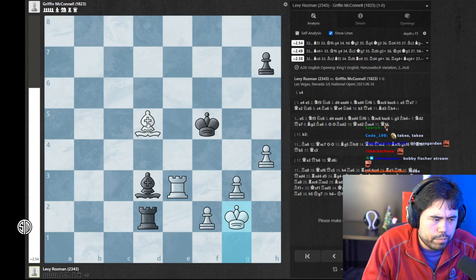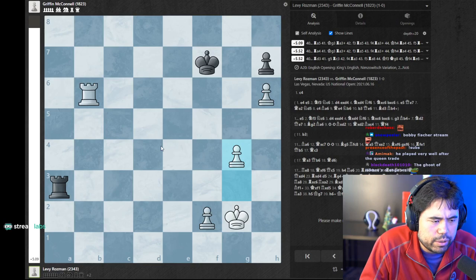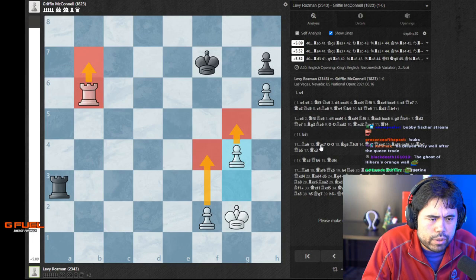Okay, not a whole lot I think needs to be said. White's up two pawns. Okay, rook e7, and yeah, not much more needs to be said. White can just go like f4, g5, rook b7. So pretty clean game for white, or pretty clean game for Levy, I should say. Not super difficult. So pretty smooth.